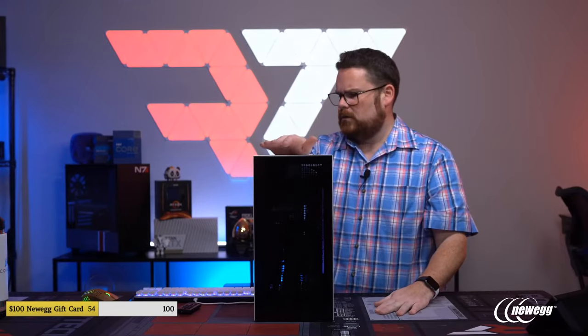Can you show how the cables sit when the case is upright? Well, I could pop it open, yeah, for sure.